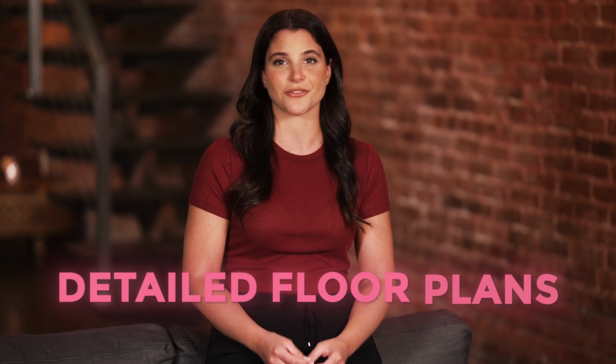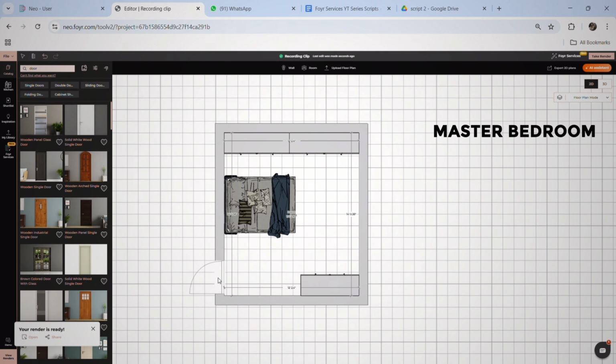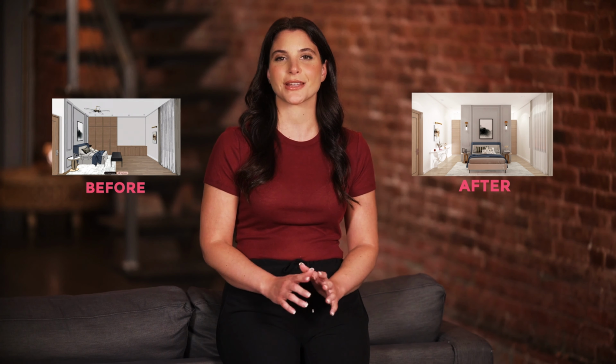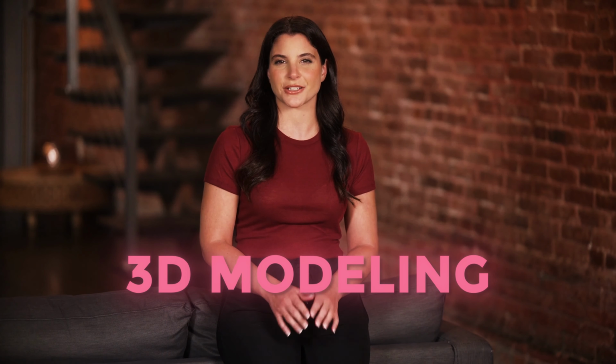Within just 48 hours, Emma received detailed floor plans for all 3 spaces. She needed a slight layout adjustment in the kitchen and better storage options in the master bedroom, for which she submitted a quick revision request. Our team turned these revisions around in just 24 hours, and because she had editable files, Emma could make small tweaks herself without delays. Next came the 3D modeling phase, where Foyr's expertise really shines.